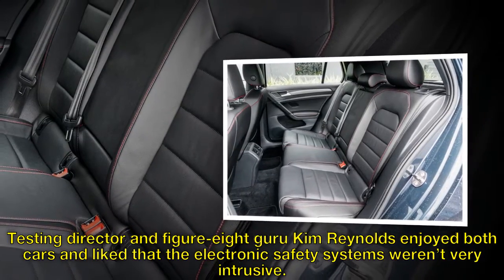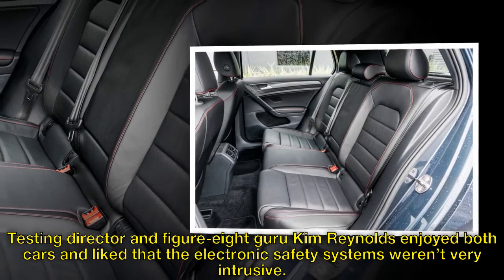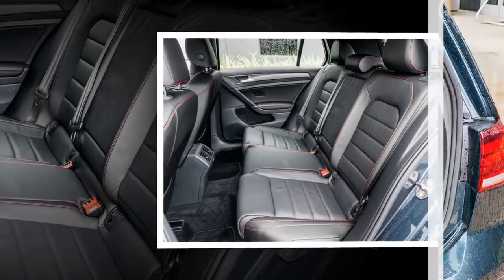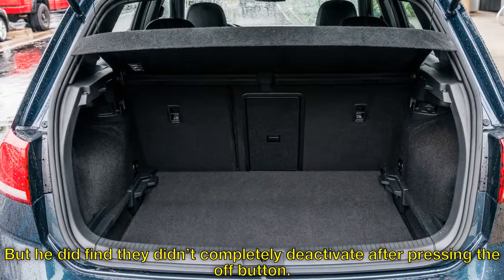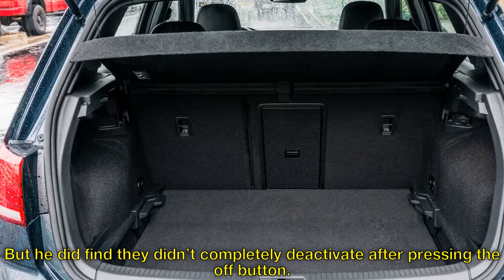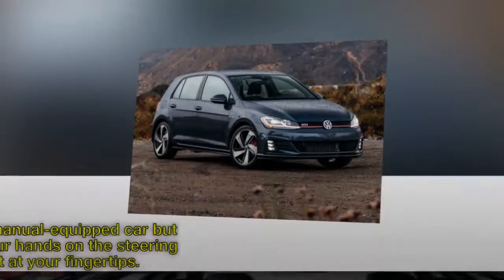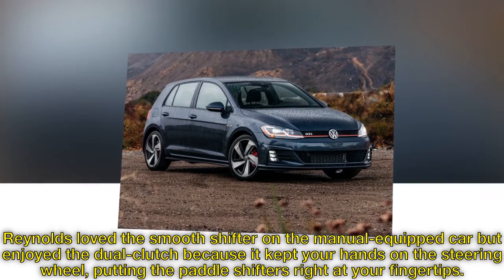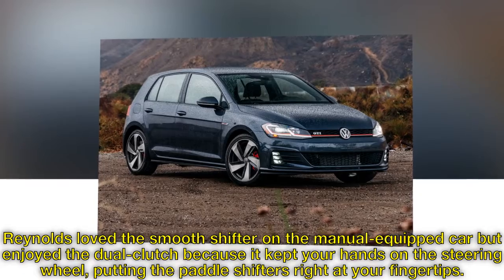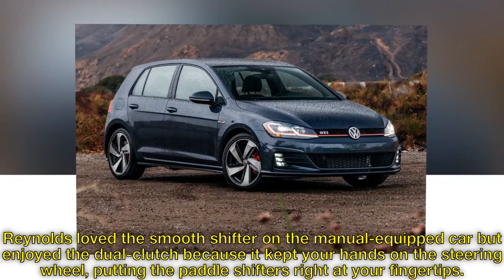Testing director and Figure 8 guru Kim Reynolds enjoyed both cars and liked that the electronic safety systems weren't very intrusive. But he did find they didn't completely deactivate after pressing the off button. Reynolds loved the smooth shifter on the manual-equipped car but enjoyed the dual-clutch because it kept your hands on the steering wheel, putting the paddle shifters right at your fingertips.